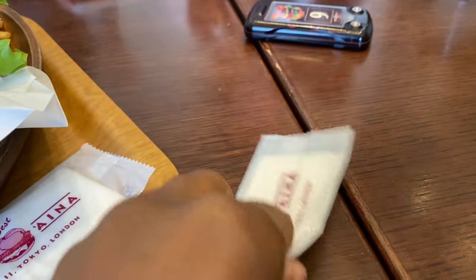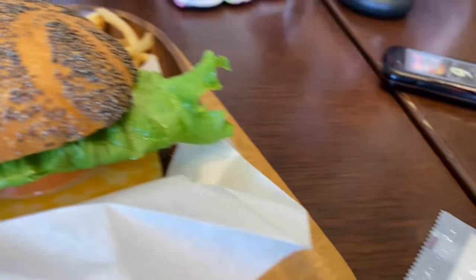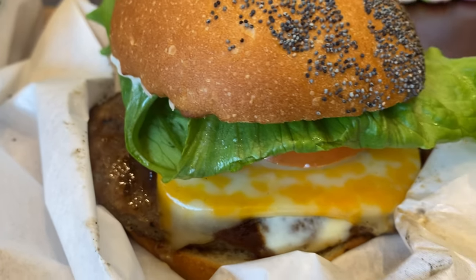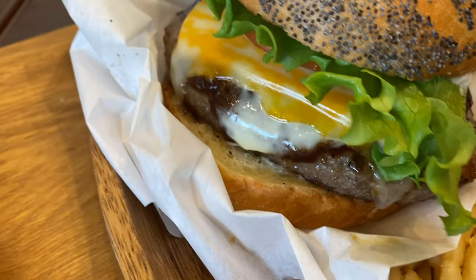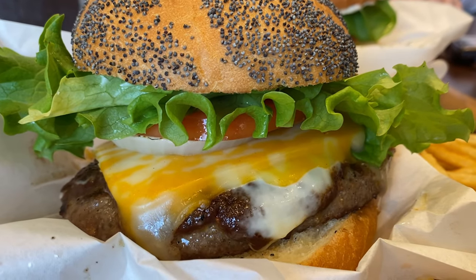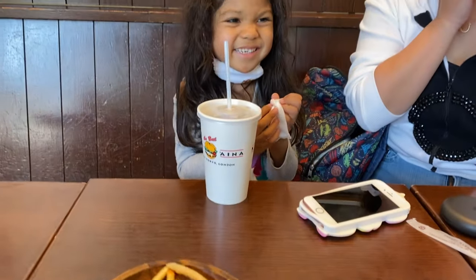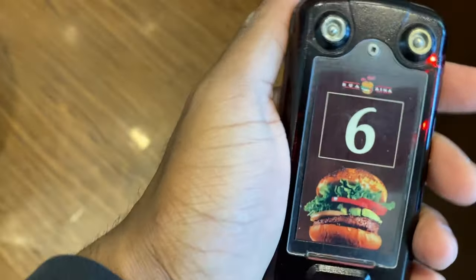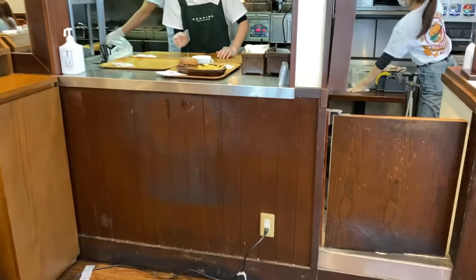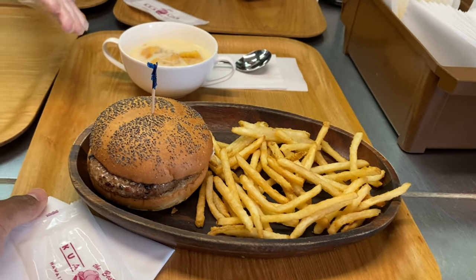And while I was chomping down, I was actually thinking about my favorite burger spot of all of Yokohama. And I want to take you there on one of my next vids. But this place was nice as well and courteous to us. Can't say anything bad about them.